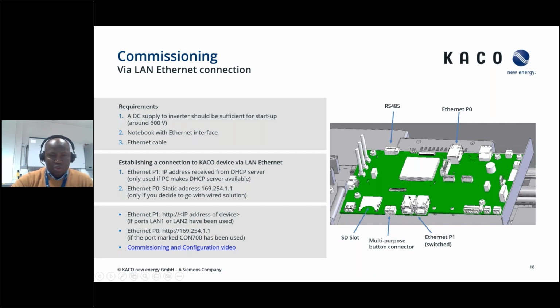So just a recap on the video. You saw that you can access the web browser of the inverter by just keying in whatever IP address you have configured, and then access the web browser interface to commission the inverter. It's also important to remember that there are 9 steps that you need to follow to commission the inverter.